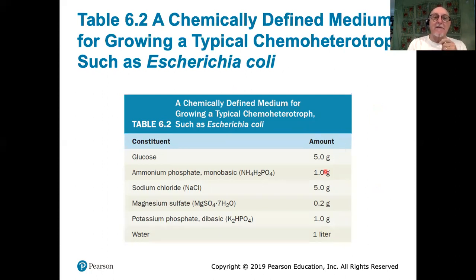So they would make this basic defined medium. It's got glucose, exactly 5 grams. We know exactly how glucose is made, so we know exactly what it's contributing. Ammonium phosphate, sodium chloride, magnesium sulfate, potassium phosphate, and then water. Very carefully measured, very carefully dissolved.